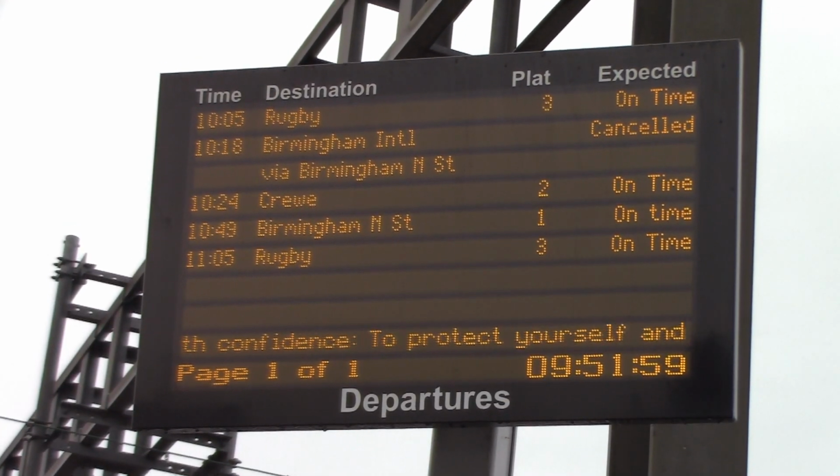So I'm now waiting for the 10:05 London North Western Railway service. Now this usually goes to London Euston, but because of the extra capacity needed on the Northampton Loop with the Avanti West Coast services, the London Euston services have been cut back to Rugby. So we're actually catching this service to Rugby because this service will terminate at Rugby.